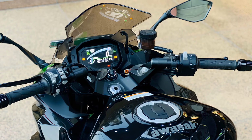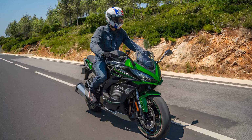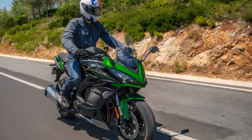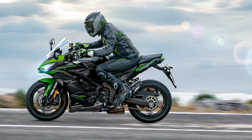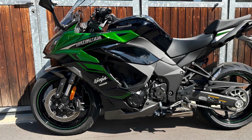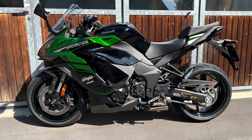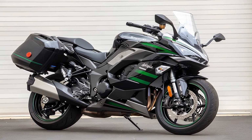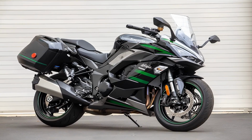The electronic cruise control helps maintain consistent speeds on highways, reducing wrist strain, while multiple riding modes adapt the bike's power output to different road conditions. The full-color TFT display ensures easy readability, providing essential ride data, while smartphone connectivity allows for seamless navigation, music control, and call alerts. The adjustable windscreen and aerodynamic fairing work together to minimize wind resistance, enhancing stability at high speeds.